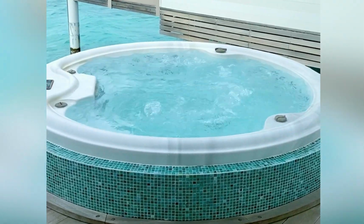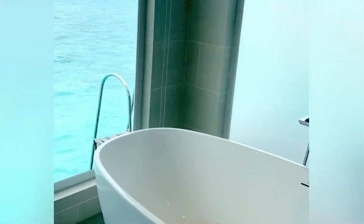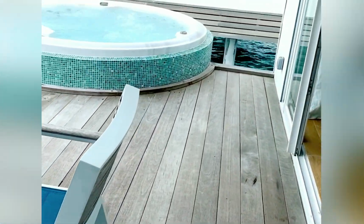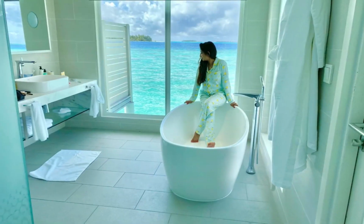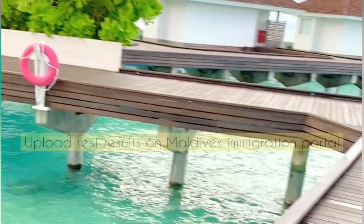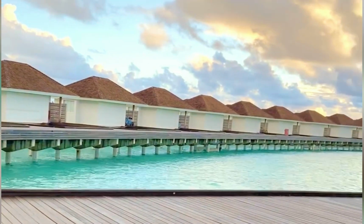Also, I would like to talk about COVID restrictions for Maldives and how to plan your vacation during COVID. I just want to mention that this information is subject to change, so please double check it before you make the booking. So, if you are traveling from India, you have to take COVID test 96 hours before you board the flight from ICMR approved lab. And you have to upload the test results on Maldives immigration portal, after which a code will be generated which you need to show at the airport along with other basic details.